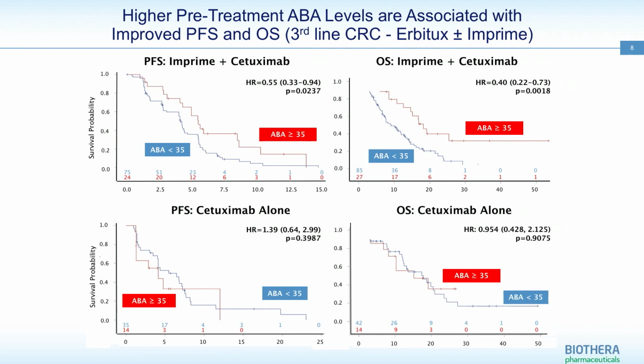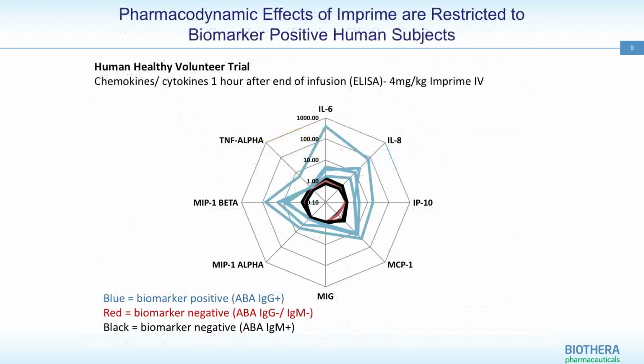Importantly, when we looked at the control arm, those treated only with cetuximab, neither PFS nor OS was different based upon the levels of these anti-beta-glucan antibodies. These data collectively then tell us that only in Imprime-treated patients do we see benefit related to levels of anti-beta-glucan antibody. We next evaluated whether the immunopharmacodynamic effects that happen immediately after the administration of Imprime might be linked to anti-beta-glucan antibody levels.